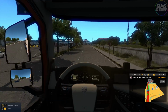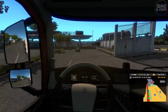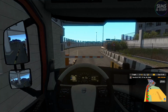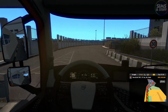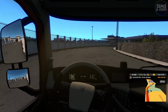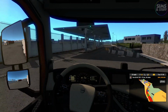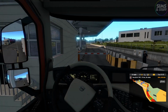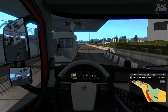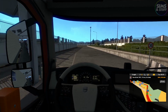Okay, lorries this way. Cars had to go that way. Welcome to the border. The audio is sounding really good. And I'm recording this the day after I did my train sim video. Well, they like their crossings here, don't they? My total weight is 37 tons. You may proceed. Well, thanks for that.